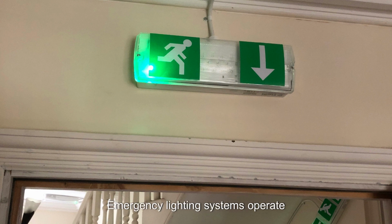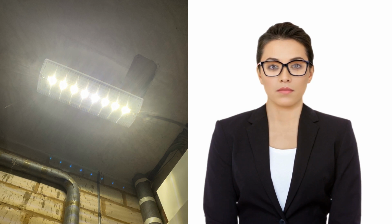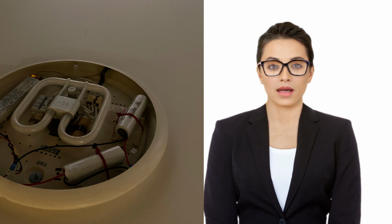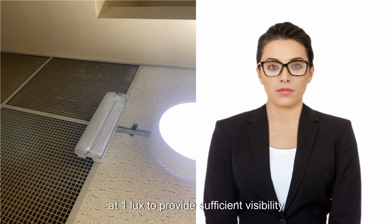Emergency lighting systems operate according to specific technical specifications to ensure optimal performance during emergencies. These specifications encompass factors such as light intensity, duration of operation, and battery backup capabilities. Key technical specifications also include illumination levels measured in lux, with emergency lighting typically operating at 1 lux to provide sufficient visibility for safe movement.